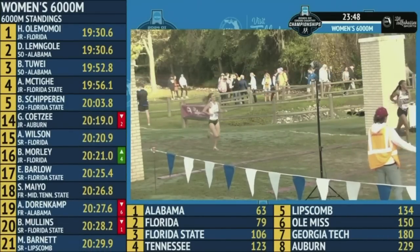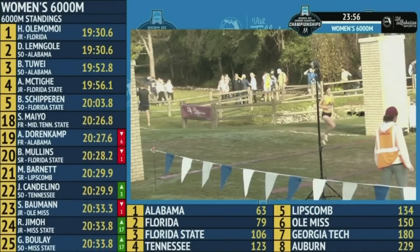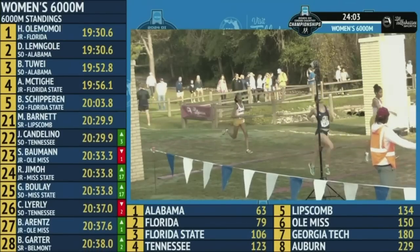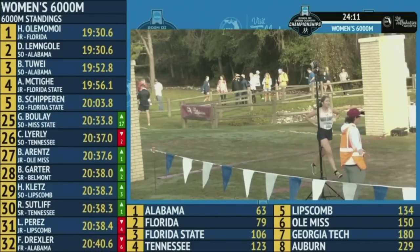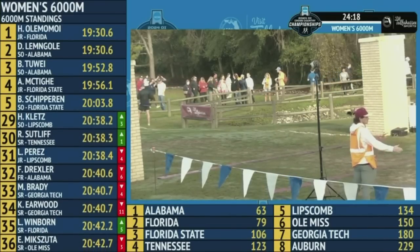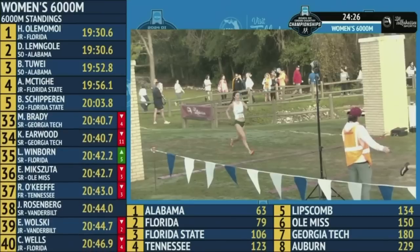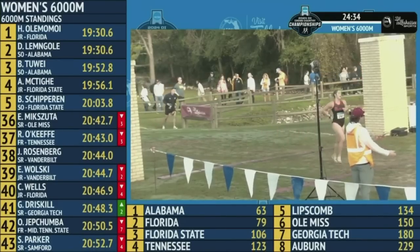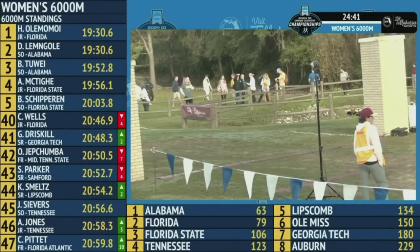Alabama scoring in 2, 3, 7, 19, and 32 positions for 63 points. Florida finishes 1, 12, 15, 16, and 35 for 79 points and a runner-up finish and an automatic berth to Madison, Wisconsin on November 23rd. Florida State 4th, 5th, 17th, 20th, and 60th to finish third. Tennessee, your fourth place finisher, with 123 points, 8, 22, 26, 30, and 37. Just not enough low sticks for the second-ranked Volunteers to finish right behind the champion Alabama Crimson Tide as they did at the SEC Championships. And this time it is Florida, who was third at the SEC's, grabbing the second automatic qualifying spot.